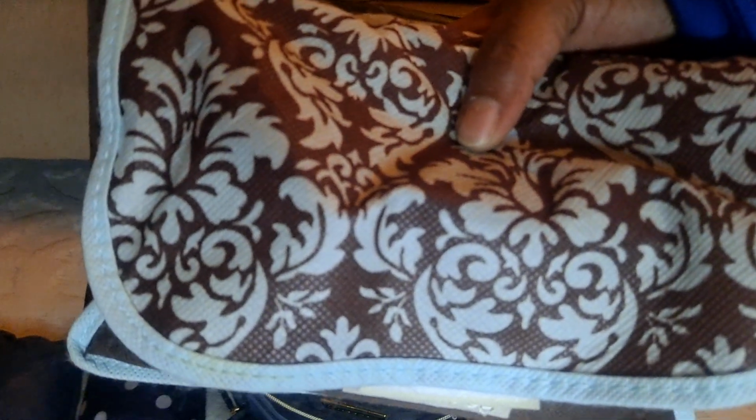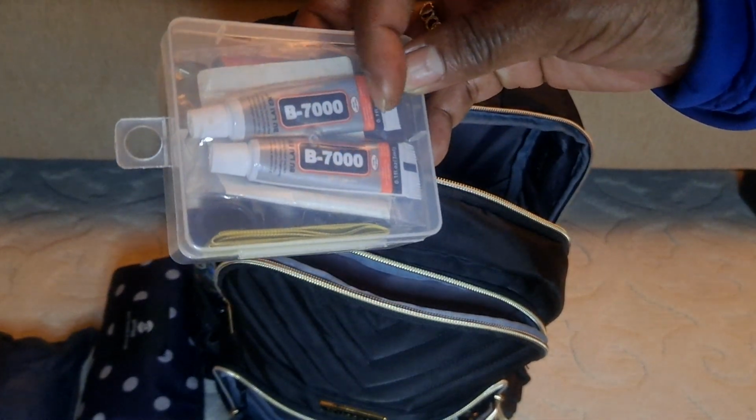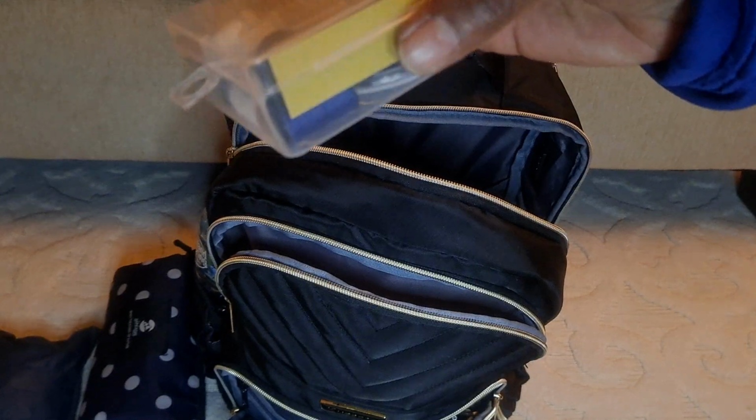This is my survival kit. I would like to get a Maxpedition so I wouldn't have to use this one, because this is nothing but a cosmetic purse, where I have multiple cosmetic purses I'm using for various things. And here it has a suture kit. It has some super glue, some thread. It has the pins. It has measuring tape right here.